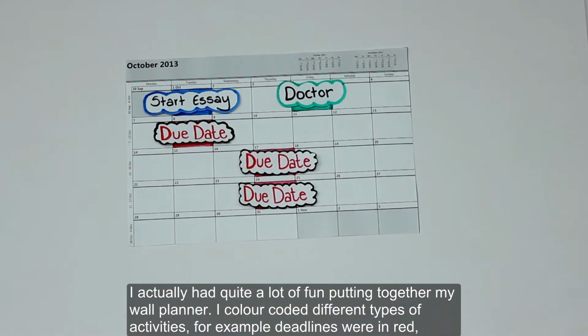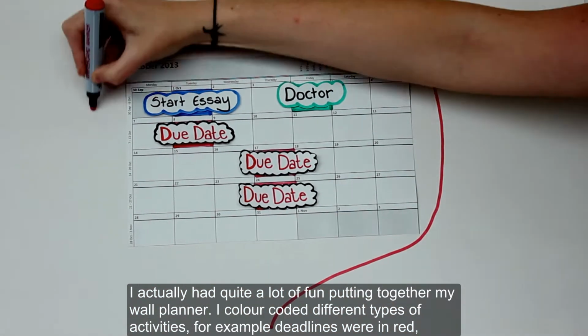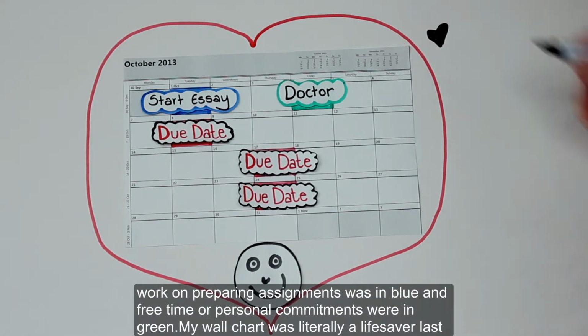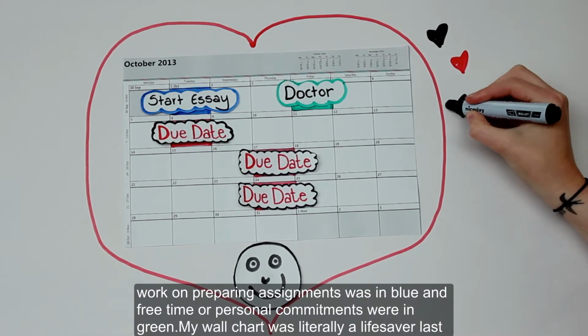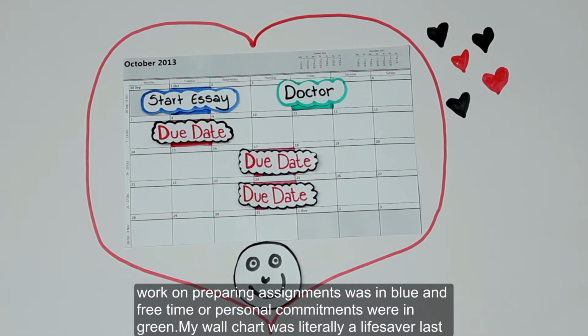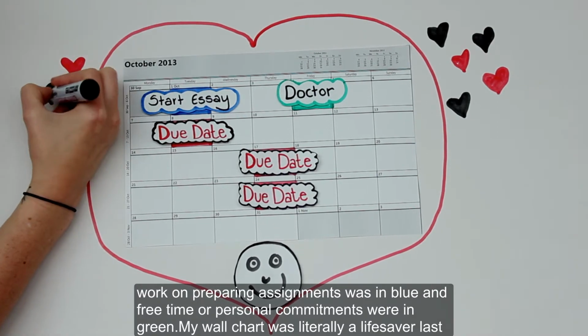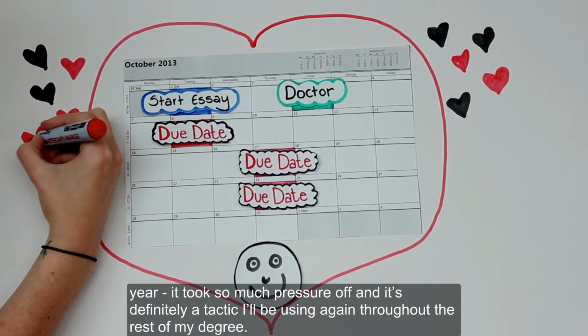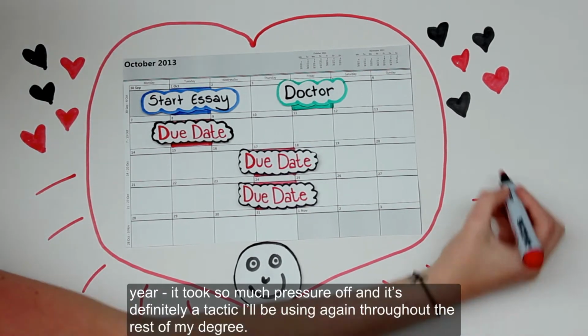I actually had quite a lot of fun putting together my wall planner. I colour-coded different types of activities. For example, deadlines were in red, working on preparing assessments was in blue, and free time or personal commitments were in green. My wall chart was literally a lifesaver last year. It took so much pressure off, and it's definitely a tactic I'll be using again throughout the rest of my degree.